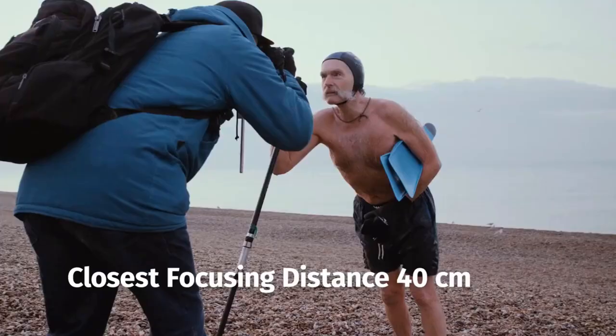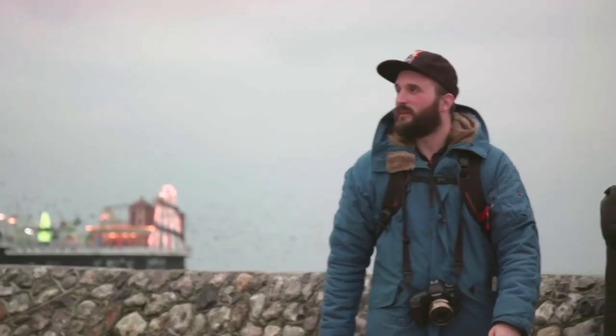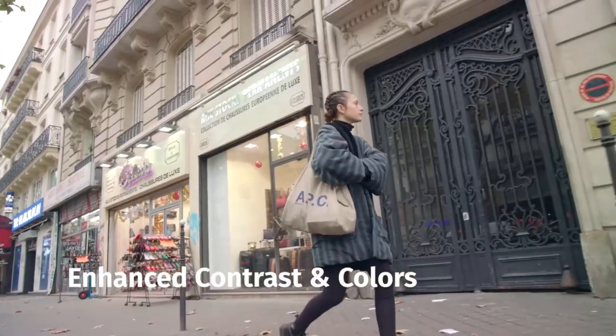With this lens, you can get really up close, 40 centimeters away, which means their whole face fills the frame. There is something quite special about it.